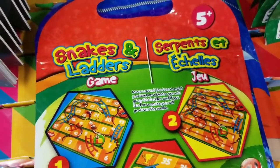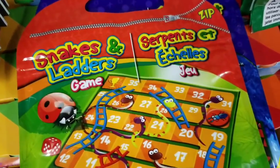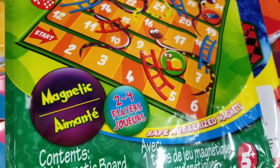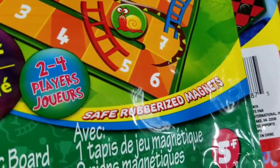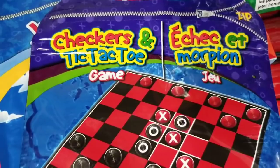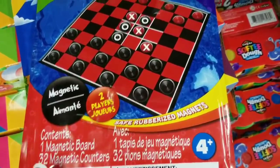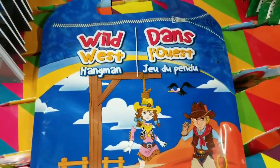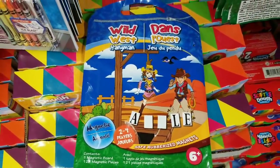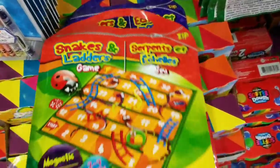So they have these cool little magnetic game boards. This one is Snakes and Ladders. I love that they're magnetic. These are perfect in the car, like for the kiddos in the back seat, or if you go camping, so they don't lose a lot of the pieces. This one is Checkers and Tic-Tac-Toe. So fun. Back to the basics. Back to the kiddo basics. And then Wild West, Hangman. I think those are cool. I like the Checkers one the best, I think.